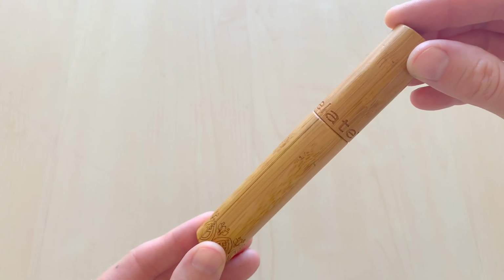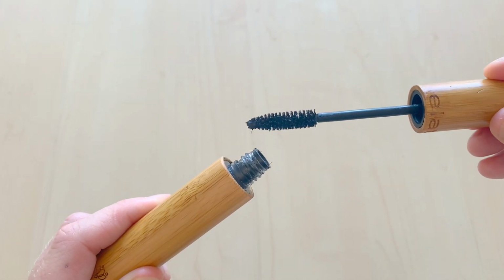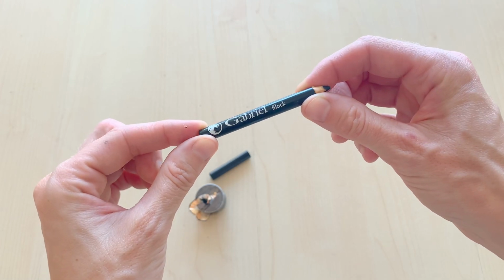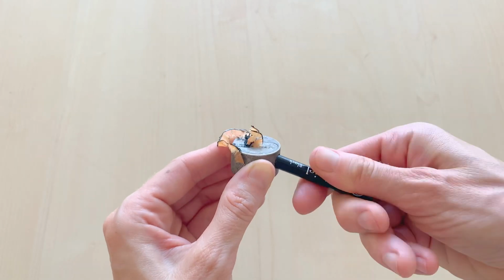I don't wear a lot of makeup, but I do wear mascara every day, and the mascara I have is by Elate Cosmetics. They're a sustainable company, and their mascara comes in a bamboo container. For eyeliner, in lieu of one that comes in any sort of plastic tube, I use one that can be sharpened and it has a metal cap. And the sharpener I have is metal as well.